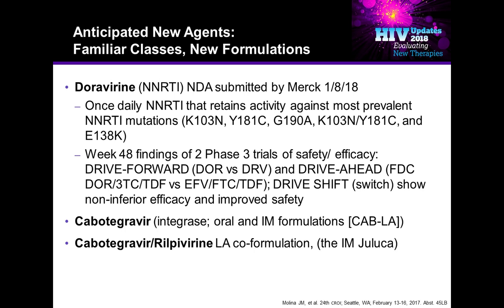I wanted to transition to talking about some anticipated new agents from classes that we've discussed before, but new formulations and new molecules. So doravirine is an NNRTI. The NDA, the new drug application, was submitted by Merck in January 2018, and it's expected to come on the market in the fall. And it's a once-daily medicine that really retains strong activity against the most prevalent mutations against agents in the class. And it's been found to have really strong safety and efficacy findings in 3 trials with car-related names, Drive Forward, Drive Ahead, and Drive Shift.